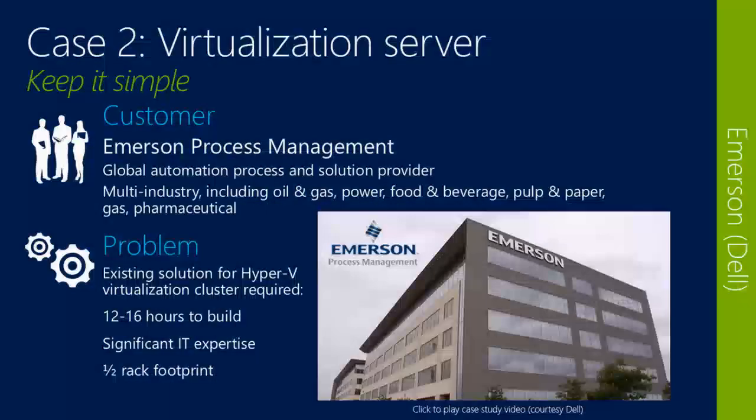All right, so case number 2. Another case of a virtualization server application. This case, I call it keeping it simple.